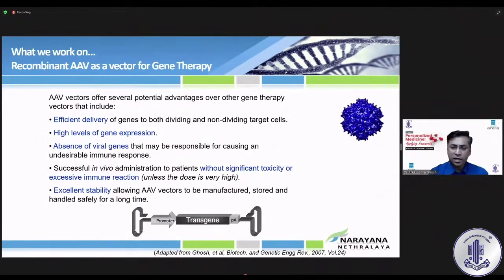So why do we use AAV? Because this is currently the gold standard for vectors. It is very efficient in delivering the cargo, the therapeutic gene, to both dividing and non-dividing cells. It gives fairly high levels of gene expression. It does not carry any of its own genes, so you're not going to get an immune response to the viral genes. Amongst the various viral vectors that we have, it is typically much lower in immune response unless you are delivering it at a very, very high dosage. And finally, it is fairly stable if stored correctly for a long period of time and gives expression for many, many years. So a one-time treatment is possible using AAV.